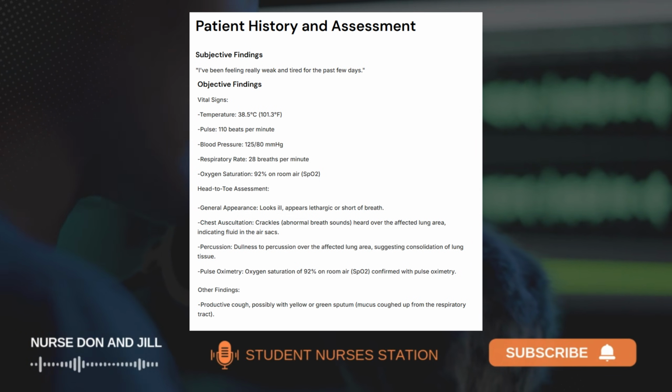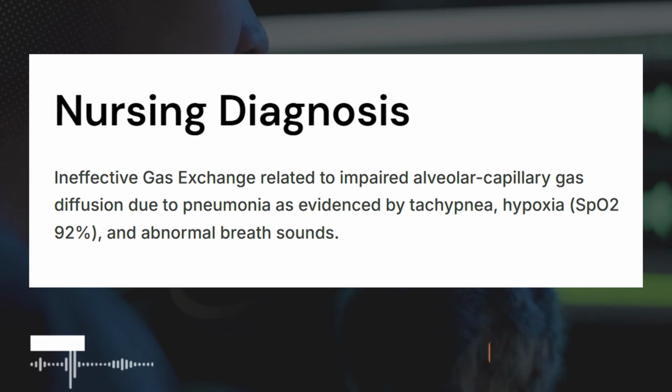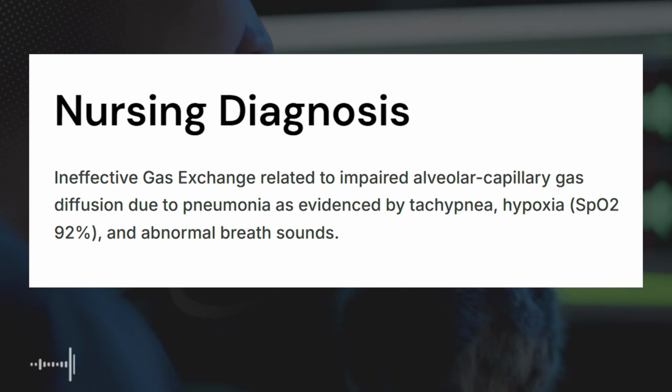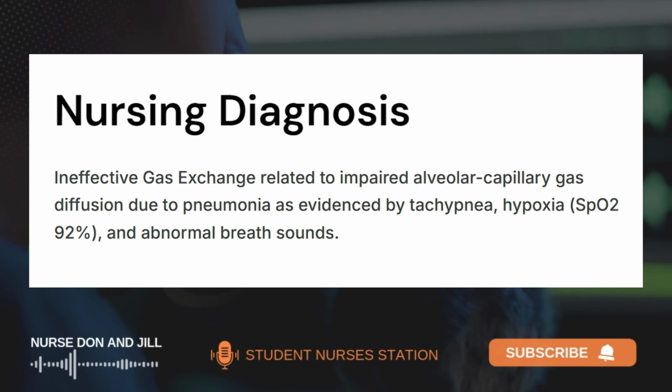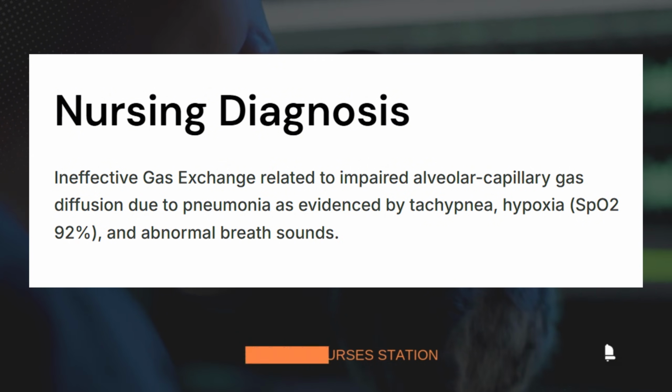So based on all of this information, how did the nurses arrive at a nursing diagnosis? Putting all the pieces together, the most appropriate nursing diagnosis for Mr. Smith was ineffective gas exchange. Could you elaborate on what that means for our listeners who might not be familiar with this diagnosis? Sure. Essentially, it means that his body was having trouble with the crucial process of getting oxygen in and carbon dioxide out. This was evident in his rapid breathing, low oxygen saturation, and the abnormal sounds in his lungs. It makes sense considering all the evidence we've discussed.